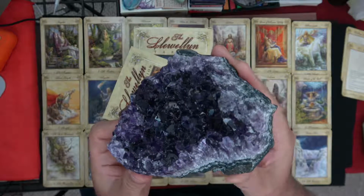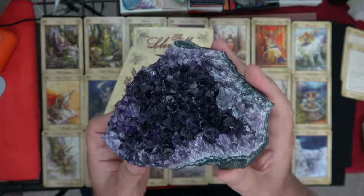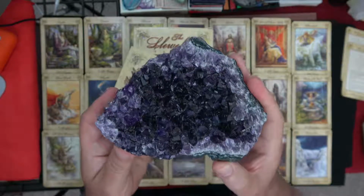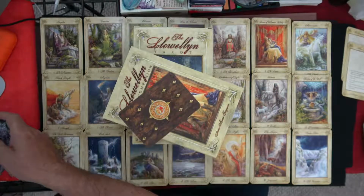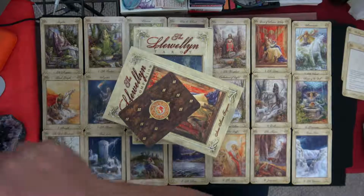I want to show this crystal, even though I don't think this deck deserves this crystal. But there it is. I'll get that out of the way and try to speed up here a little bit.